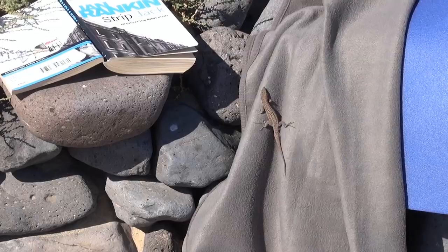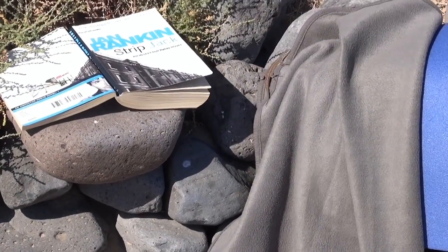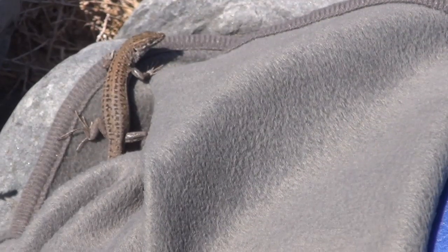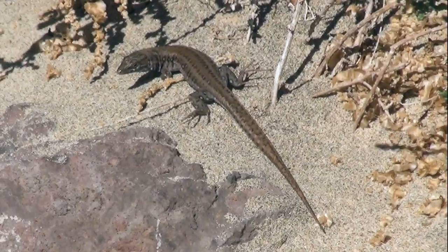The Harea, or Atlantic lizard, is very much at home on Fuerteventura, being happy in dry and arid areas, sand dunes and lava flows.